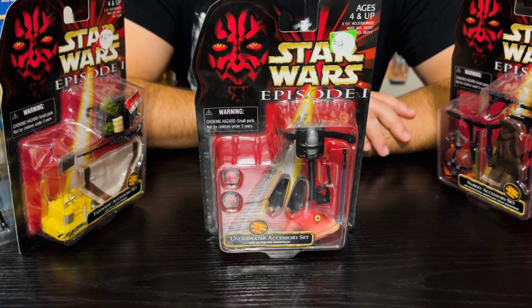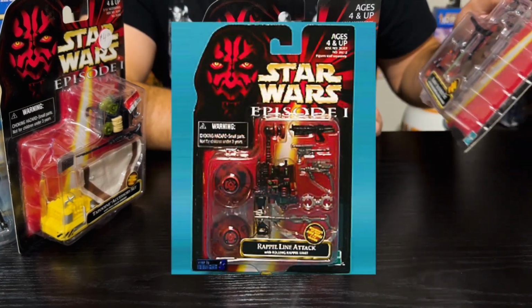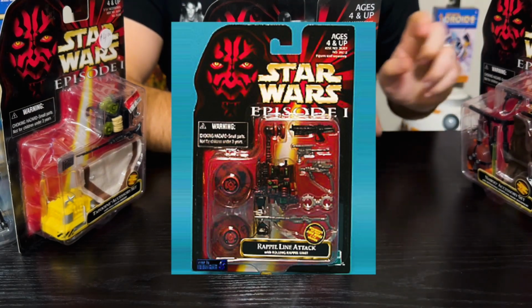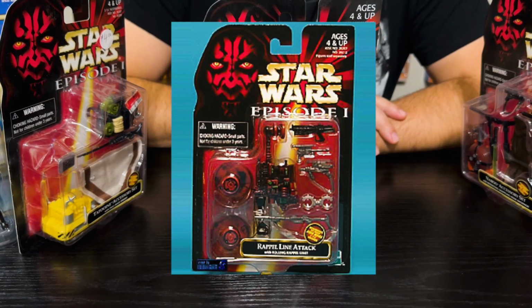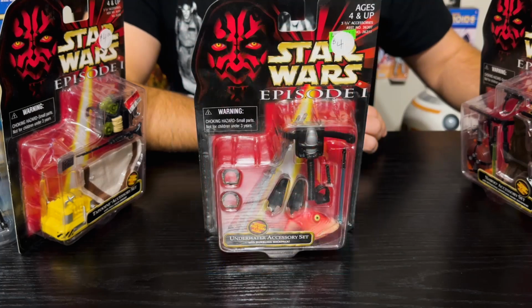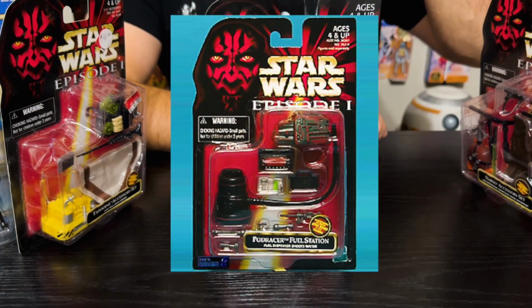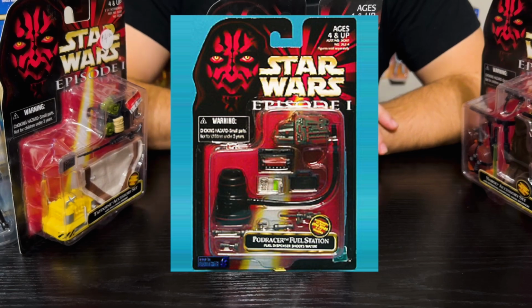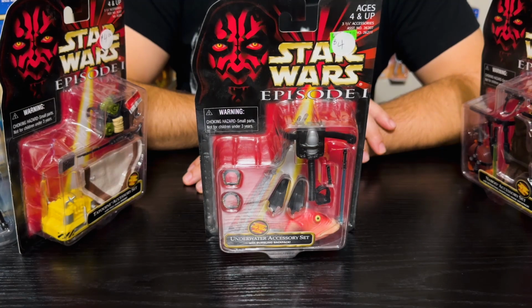We have the repelling accessory set. I don't know why they needed a separate repelling accessory set because the Naboo one has some repelling accessories, but that was an accessory set as well. And then we have the Pod Racer accessory set, was the Pod Racing Fuel or whatever. It had a bunch of different parts in there, little things you could see to repair the Pod Racers. Weird, I mean, 1999 was the year of accessory sets.